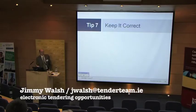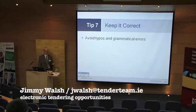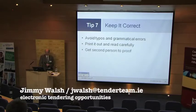Now this again is a given, but keep the document correct. Have a system to proofread. Have people who might not necessarily be involved in the bid document proofread it, to pick up any typos, and don't rely on the spell check, because everybody knows a lot of spell checks are American and that will cause problems as well.